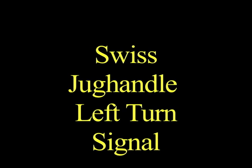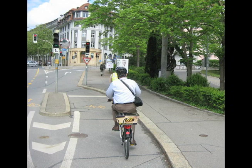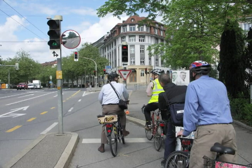Jug handle left turns are made from a storage area behind the right curb line with an actuated bicycle left turn signal and a Trixie mirror. These worked out quite efficiently.